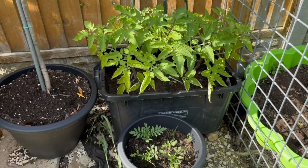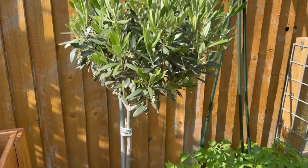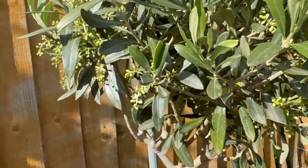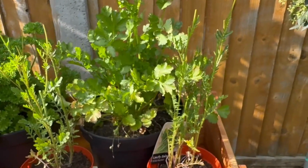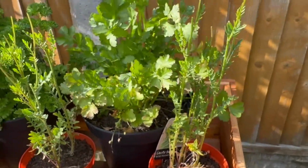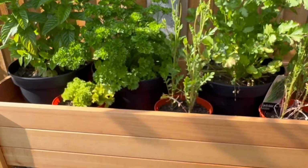The marigolds, again, small over here. The olive tree has so many flower buds on it. So many. Can't wait for that all to come out and open. My rocket has gone really twiggy. I've cut off the flowers, but I don't think I was quick enough, and it just looks sad. Everything else in the herb garden seems to be doing really well.